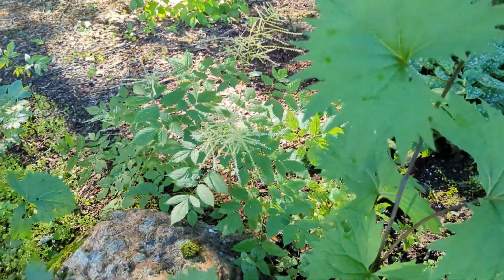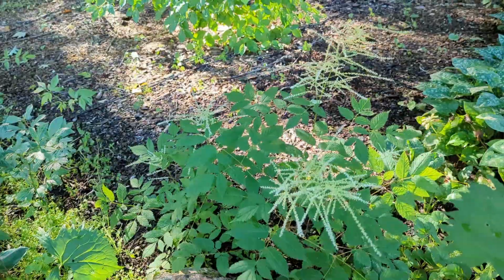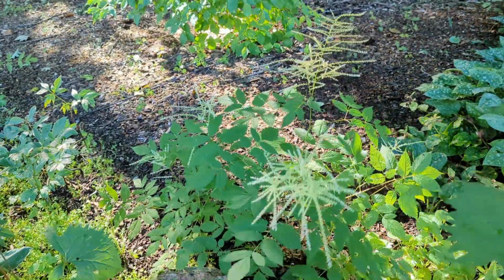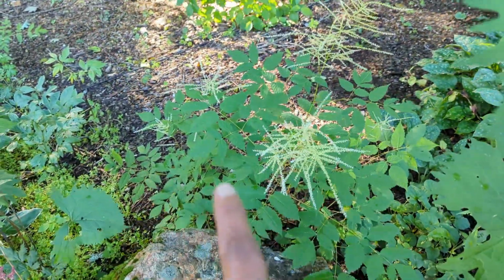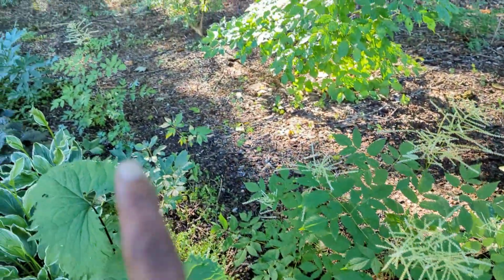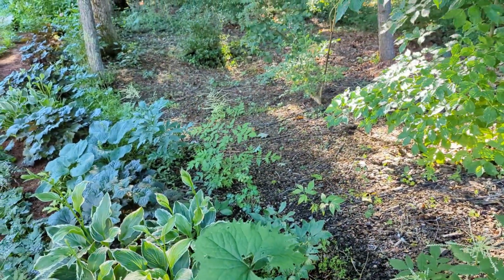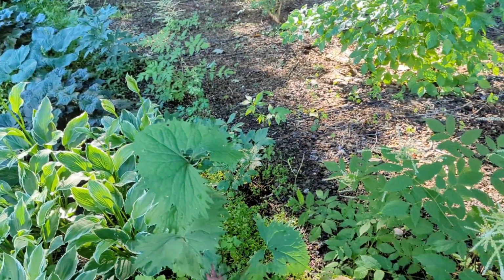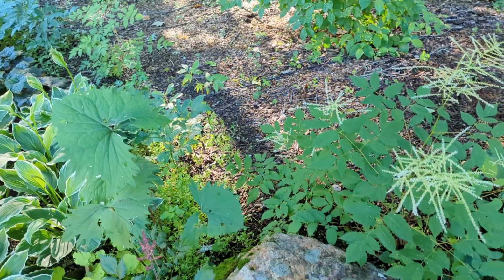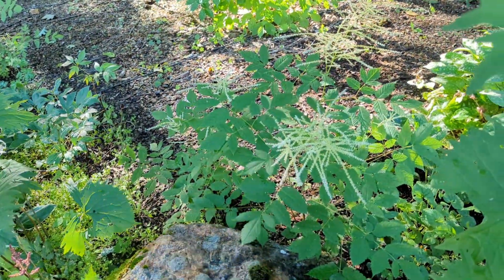Right near the Ligularia is a plant that's fairly new to me, and it's called Goat's Beard. I bought this a couple of years ago from a backyard plant nursery, and I just bought one plant and I divided it over here, and then I also divided a few more pieces going this way. I feel like any plant that has a nice bloom like that and also thrives in the shade is a plant that you need to have in a shade garden.